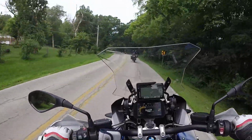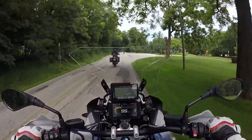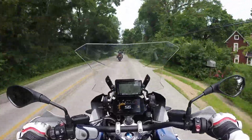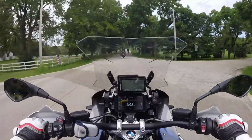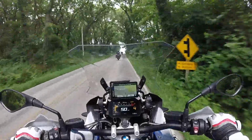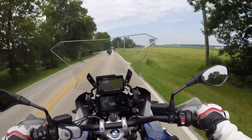Wish we could go a little faster through here. The ride is very plush, very smooth. I'm going over these fixed potholes and cracks in the road. I'm actually doing it on purpose. I barely feel the road. The mirrors are excellent. No vibration, no movement.